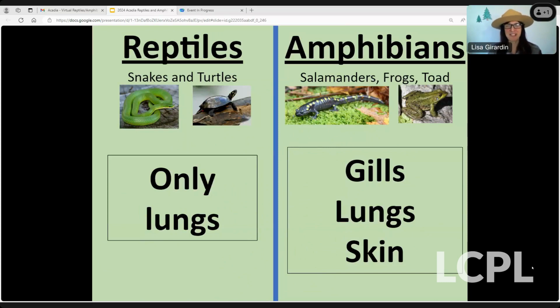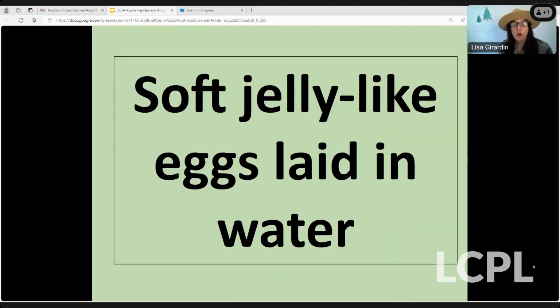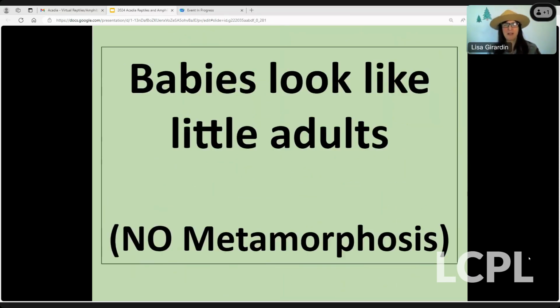Okay, let's see what our workout's going to be. All right. Let's do four arm circles. One, two, three, and four. All right, here we go. Next characteristic. Who has soft jelly-like eggs laid in water? Reptiles or amphibians? These are the amphibians. The reptiles have dry eggs on land. And to go along with that, which group has babies that look like little adults, meaning no metamorphosis, no huge changes?